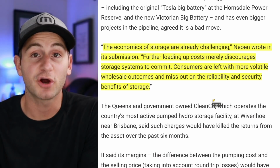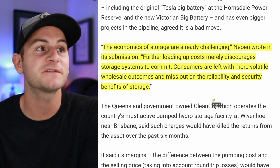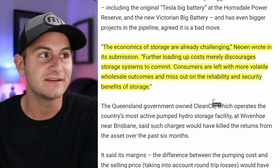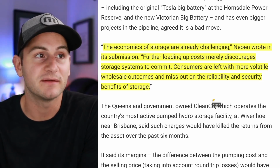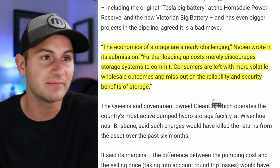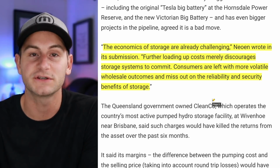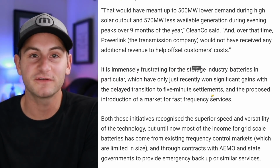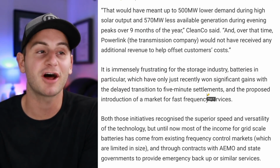One of Tesla's partners, Neoen, has said the economics of storage are already challenging. Further loading up costs merely discourages storage systems to commit. Consumers are left with more volatile wholesale outcomes and miss out on the reliability and security benefits of storage. Now, the good news is this article goes on to list many different industry players who are opposed to this change. They have been lobbying against it.